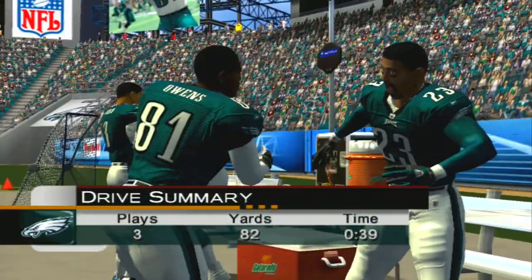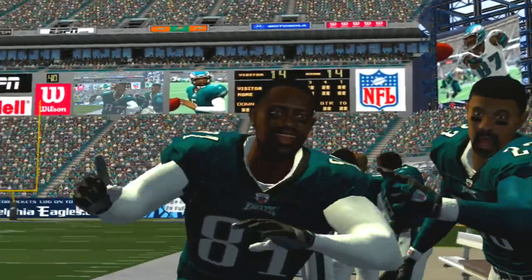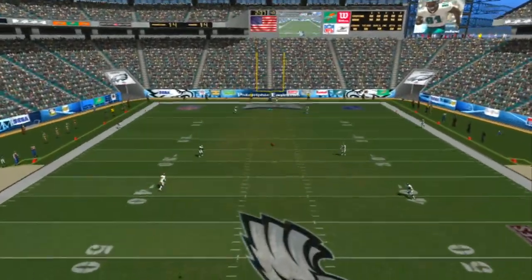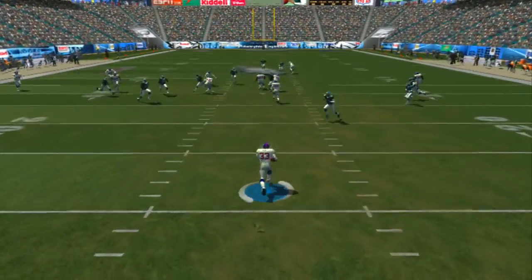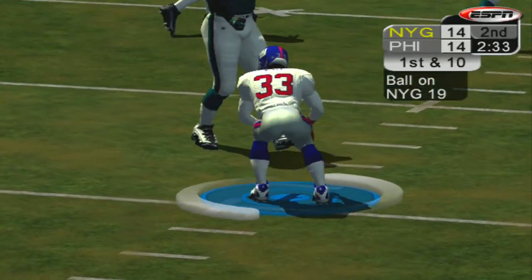82 yards on 3 plays, mostly thanks to 2 Owens catches. Forget the over-under on Tiki Barber. What's the over-under on points today? They've already combined for 28. Wouldn't be surprised if it's 42 by the time we get into the half. This is also going to be brought out of the end zone past the 15, dragged down at the 19. There's still half a quarter to go.